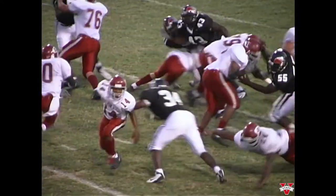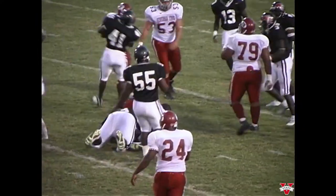Kelly fakes it. Inside handoff. You hit him, knock him to the ground. Number 20.